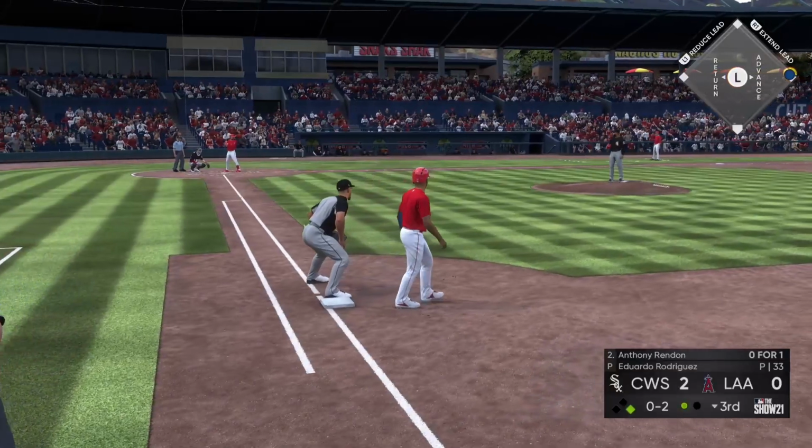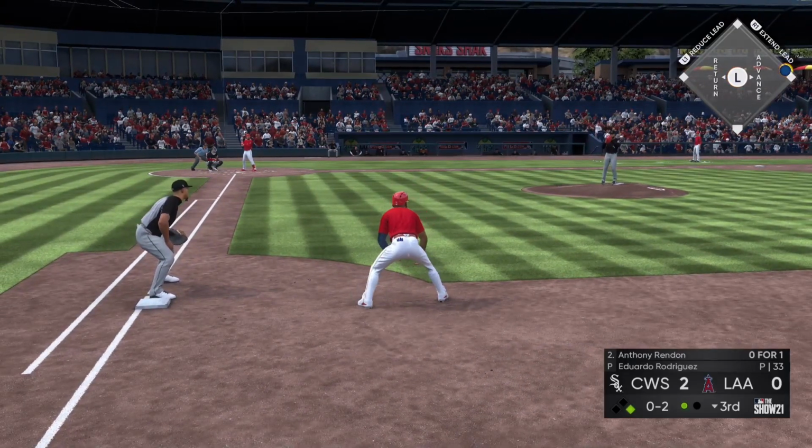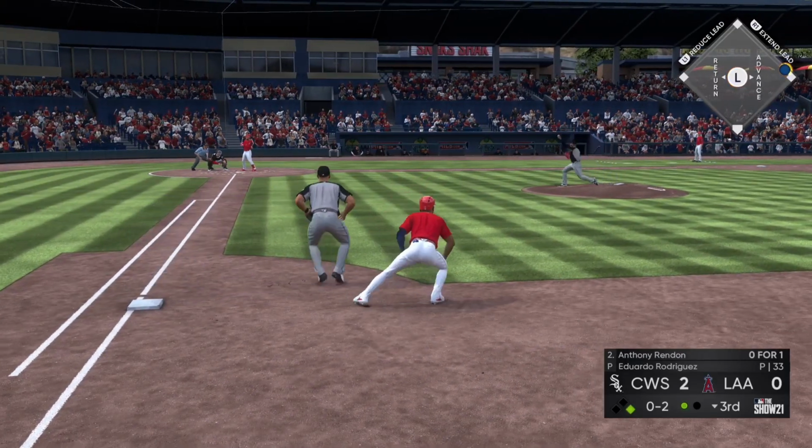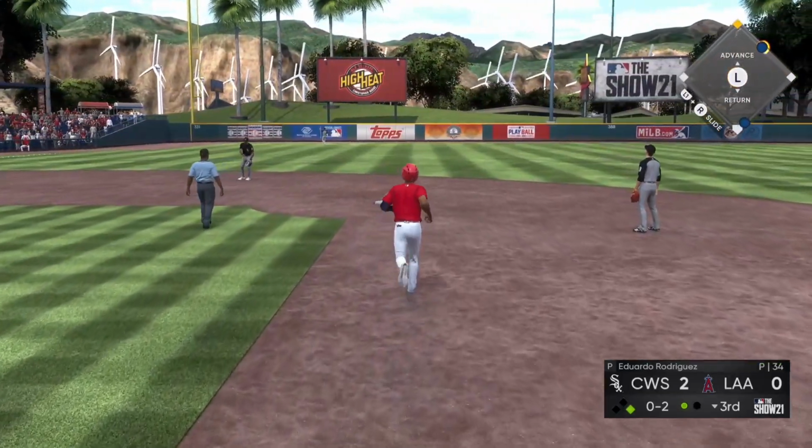Bat out now, and that'll bring up Anthony Rendon. Working for the punch out and the offering. Swung on by Rendon, and this is sent deep left.